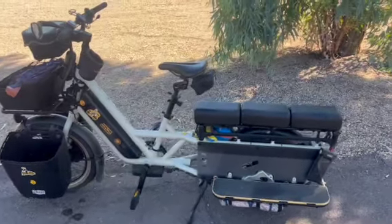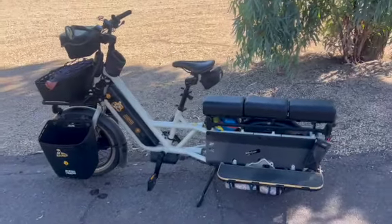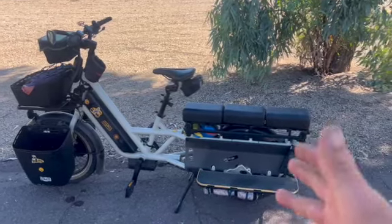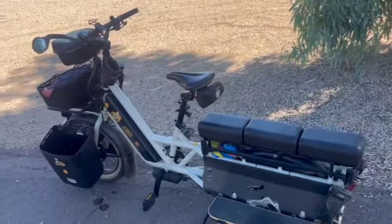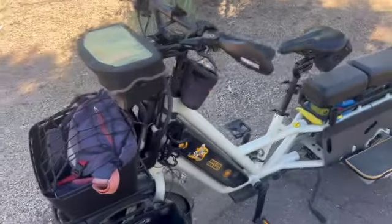Now, that said, I don't have anything against Specialized. I'm not trying to bash them, but I'm just trying to save you money if you're thinking about buying one of these bikes. Is it a great bike? Yes, it is. It's an amazing bike. It's beautiful. I get a lot of compliments on it, but it's just not fine-tuned, okay? What I mean by that is there's a lot of problems with it.